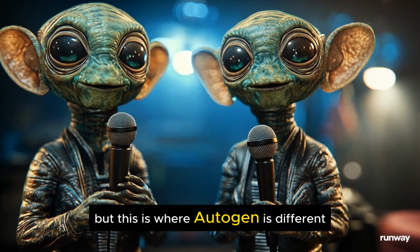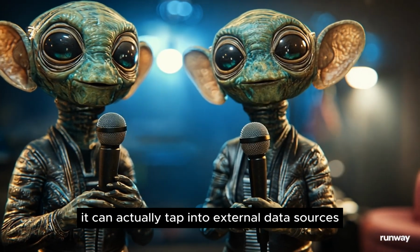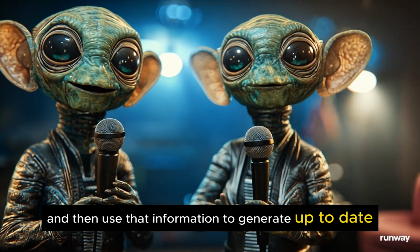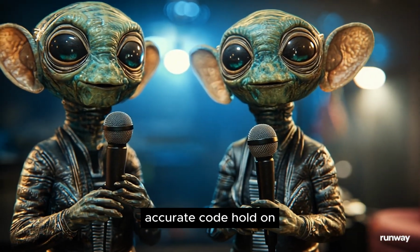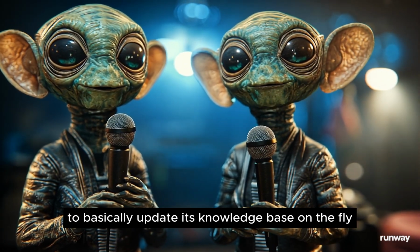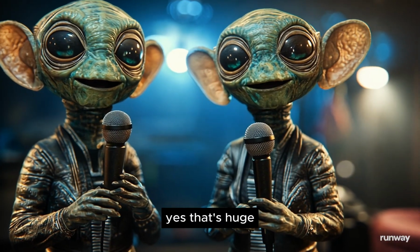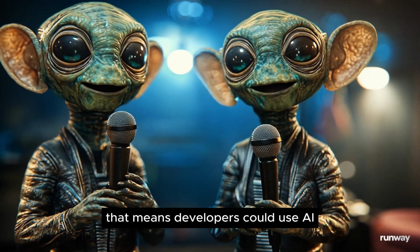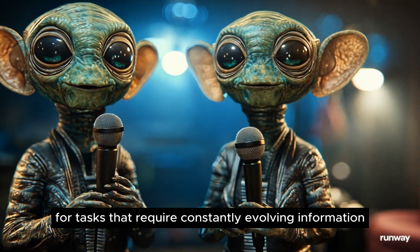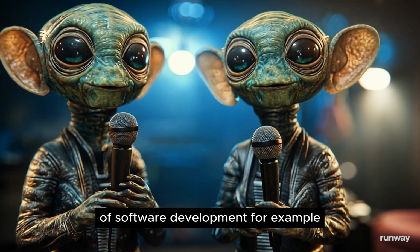Exactly. But this is where AutoGen is different. It can actually tap into external data sources, like the latest documentation for that brand new library, and then use that information to generate up-to-date, accurate code. Hold on, so you're saying AutoGen allows AI to basically update its knowledge base on the fly? Yes. That's huge. That means developers could use AI for tasks that require constantly evolving information. We're talking about keeping up with the ever-changing world of software development, for example.